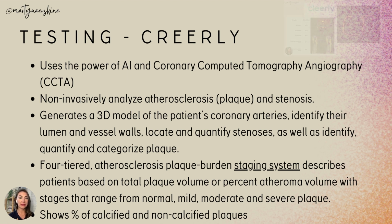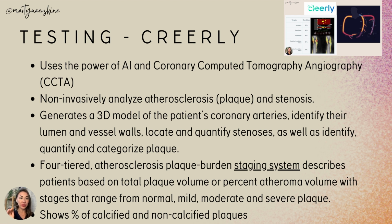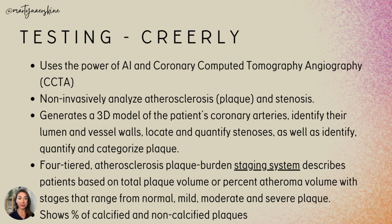And it stages them into 4 different stages. How bad is the plaque? So this is the best test right now on the market. Unfortunately, it's not covered by insurance. It's cash-based. We work with this company. If you're ever interested in getting the test, just let us know. There are a couple of clinics in San Diego that offer this testing.